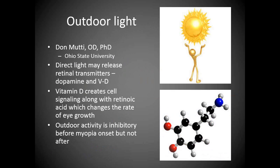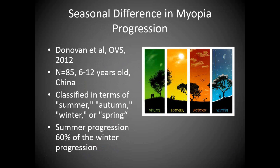Although he does note that outdoor activity appears more inhibitory before myopia onsets. So once myopia is happening, the outdoor activity or outdoor light appears to be less of a factor. So the more we have kids outdoors early in their years may be the better for encouraging that myopia control to a certain degree.